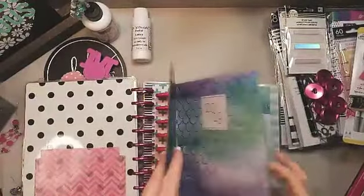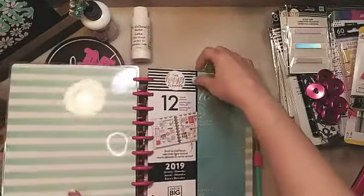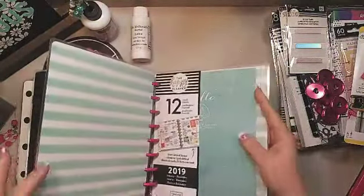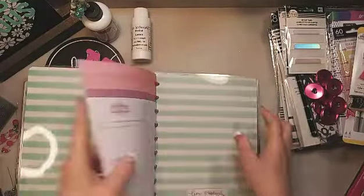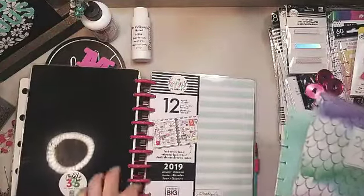So for my next one, I have this planner that I absolutely loved. It is the lined vertical layout. It was the mermaid theme is what I'm going to call it. Coastal maybe is what its official name was. And I love this thing, but I have not used it. At least I haven't used it once all year yet. And so I want to go ahead and change that up. So I'm going to pull this one, the beginning pieces of it.